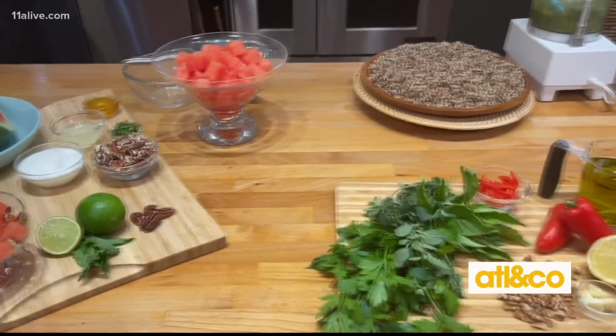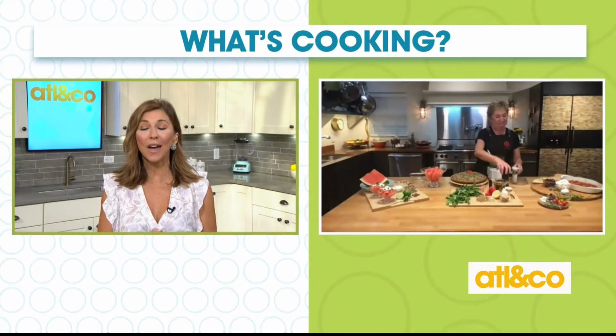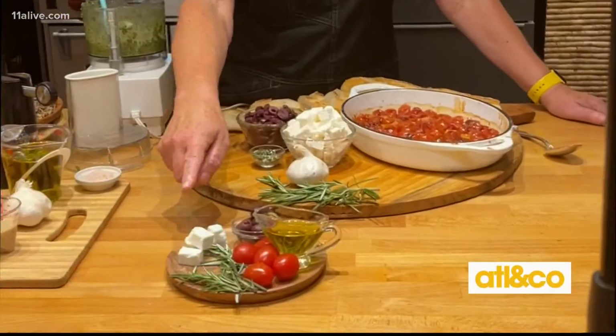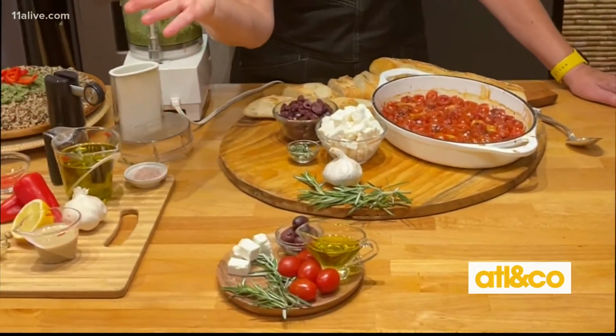Okay, yummy. And now as you're taking us through each and every meal of the day, for dinner, you have a yummy dip. What are the ingredients for that one? I do. You know, it's all right to have dip for dinner, and we're going to do that tonight. So here we go. We've got tomatoes, little grape tomatoes, a little rosemary, olive oil, Kalamata olives, and feta cheese. How good does that sound?